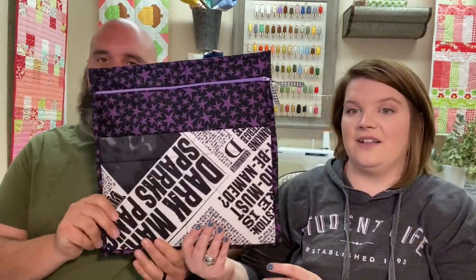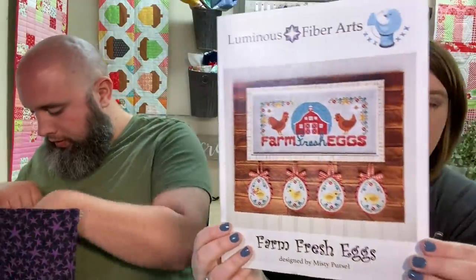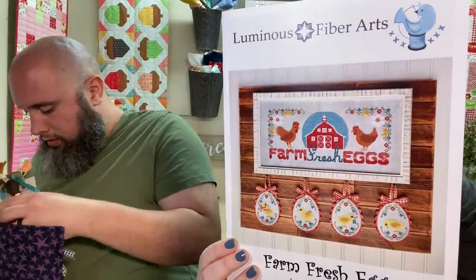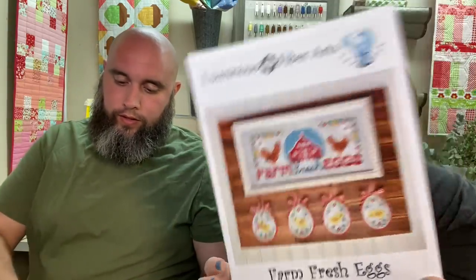Oh, yes. This bag is awesome. Amazing. One of you guys sent this to us and it's just fantastic. So this is the one I picked out of her stash. Fresh eggs. Let me take it out of the bag. Sorry, crinkly for a second. Show its glory. So this is from Luminous Fiber Arts, and it is farm fresh eggs from Misty Purcell. Love it.